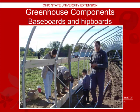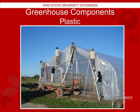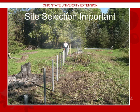Wind bracing keeps it from twisting. There's your hip boards. Put your vents in. Peak vents are a key, and a lot of my farmers are now doing big peak vents that go across the entire peak of the greenhouse just to get that ventilation in there. Skinning the tunnel, just get lots of people to do it. Buy lots of beer to keep them helping you and keep them there for when the winds do pick them up. They're not too mad at you. Drop down curtains, roll up sides. That's the drop-down curtains there.